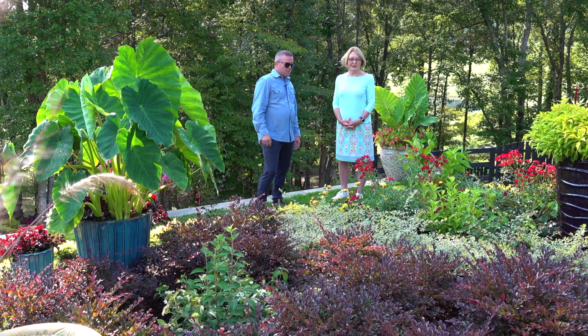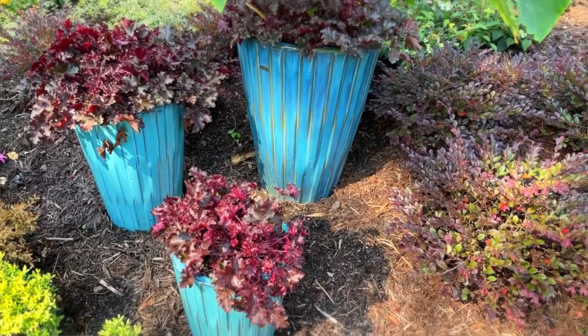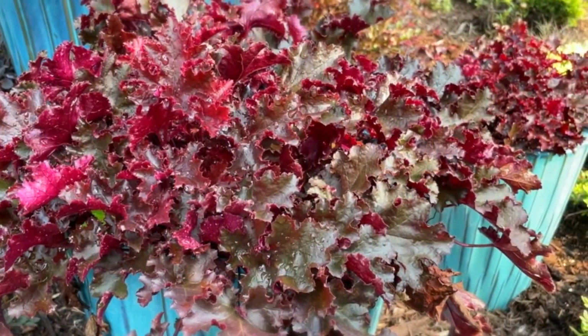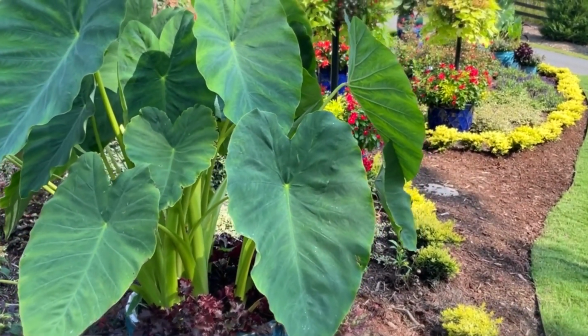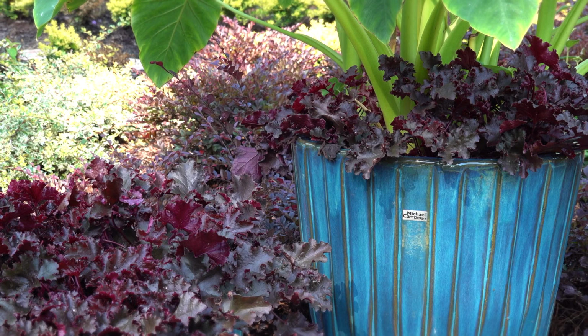Last but not least, let's cover off some of these containers. I love what you're doing with this alocasia, and we've got the heuchera there. So once again, you've got a juxtaposition of the crinkled leaves of the purple heuchera with the enormous big green elephant ears. And of course, it's in this wonderful bluish pot. So a very high contrast design, but it all totally works.